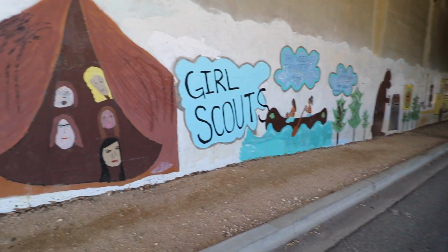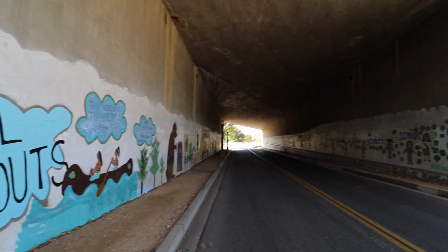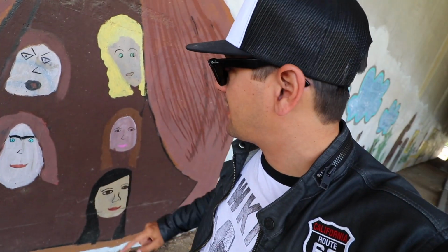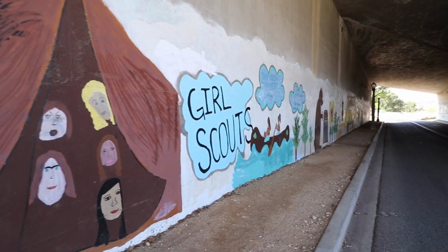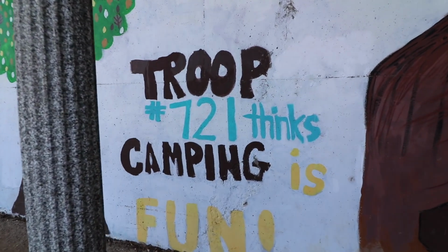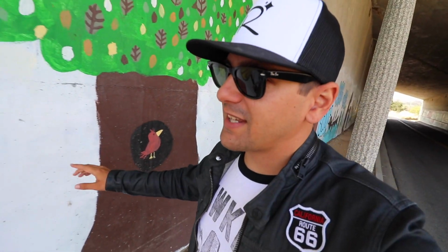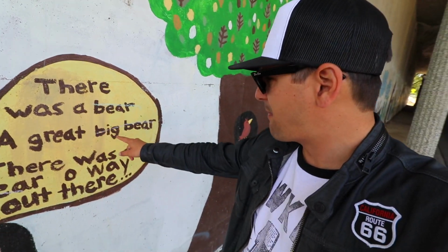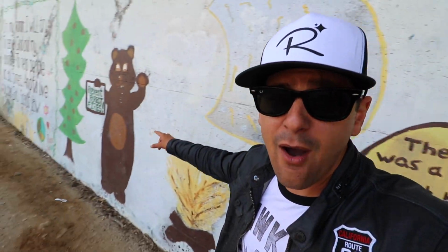time underneath Route 66. Look at this, we appear to have a bunch of Girl Scouts living under this bridge. Most of them are very friendly. Except this one. She is not happy about us being down here. It's actually pretty cool. It looks like the South Pasadena Girl Scouts have gotten to paint some murals down here. Look at this, Troop 721 thinks camping is fun. Hey, that rhymes. I love murals like this. I love kids' murals. Look, there was a bear, a great big bear. There was a bear way out there.